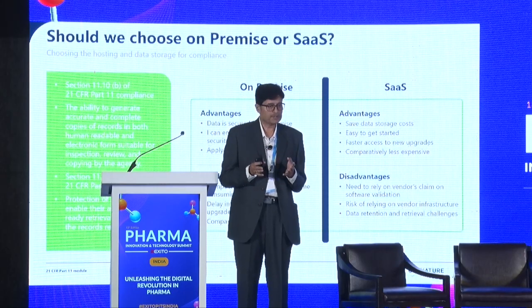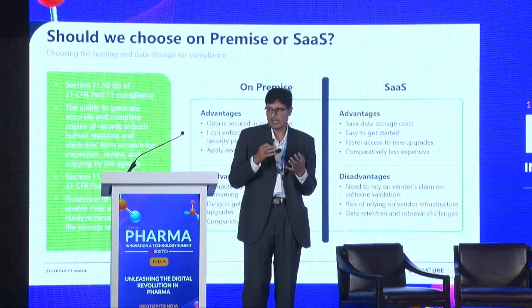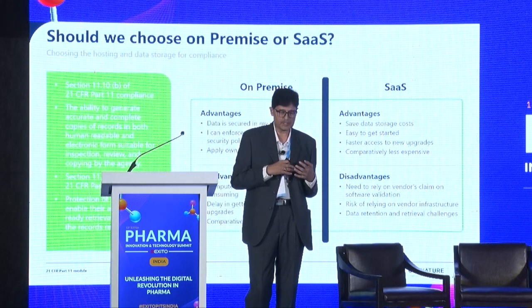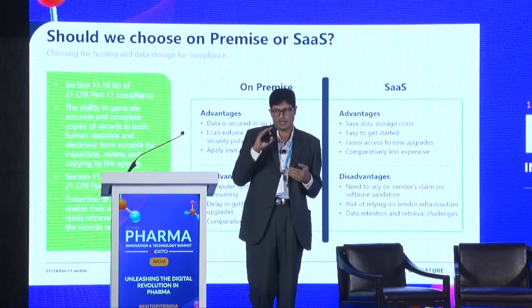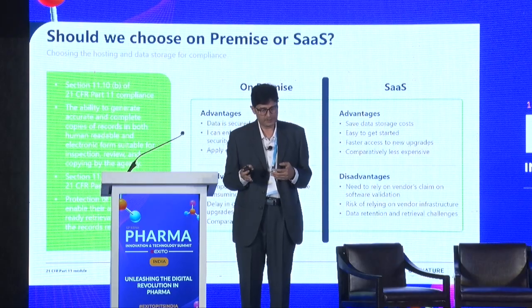There are some more differences between on-premise and SaaS. For example, on SaaS, you have to consider whether the data is secure. Can I download the data back into my premises? How easily can I do that? How can I rely on the vendor's claim whether the system is validated or not?